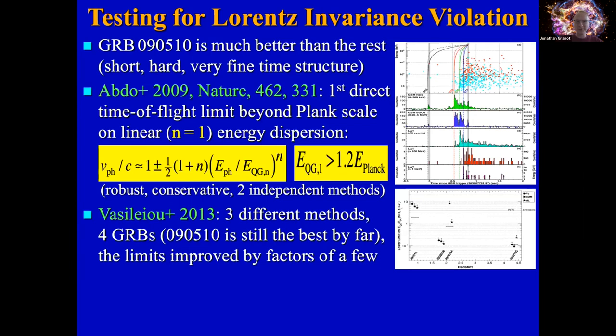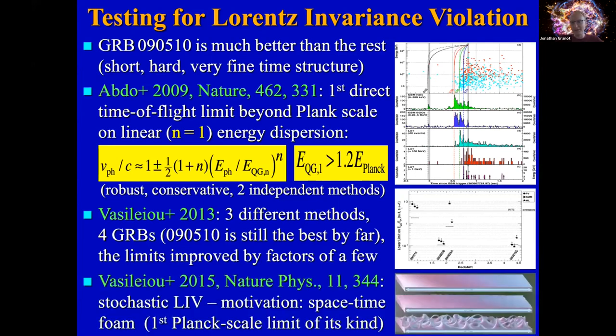This was improved 4 years later using three different methods. We use four GRBs, but still by far this one short GRB gave the most strict limits. So we were able to improve the limits by a factor of a few. And finally, in 2015, we put the first Planck scale limit on stochastic LIV motivated by space-time foam models. Again, this is the first limit of its type above the Planck scale, which is the only natural scale in this problem. So 2 minutes, Yoni.